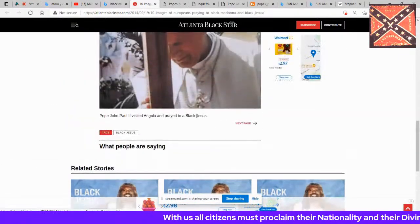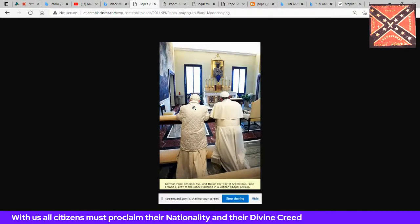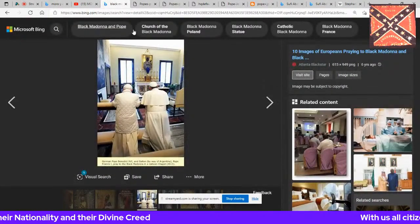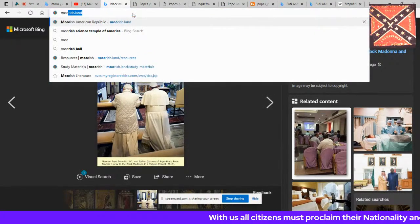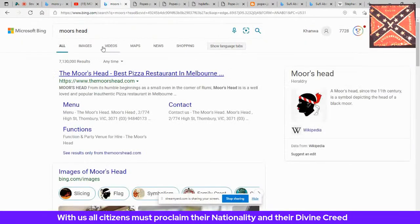But see, that's the secret though. That's the Masonic secret. People don't understand why these popes do this and why they pay homage, because they want to keep the karma off of them. You know what I mean? And then you have a lot of these popes that already know the deal, that run these corporations.